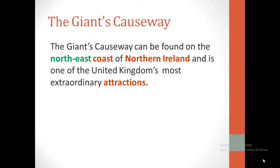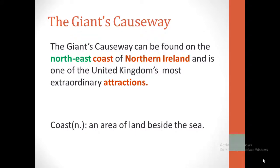Okay, so let's start with the word attractions. Attractions, as we said before, means a place where tourists like to go and see. Now, what's the meaning of northeast coast? The word coast means an area of land beside the sea. Northeast coast of Northern Ireland.